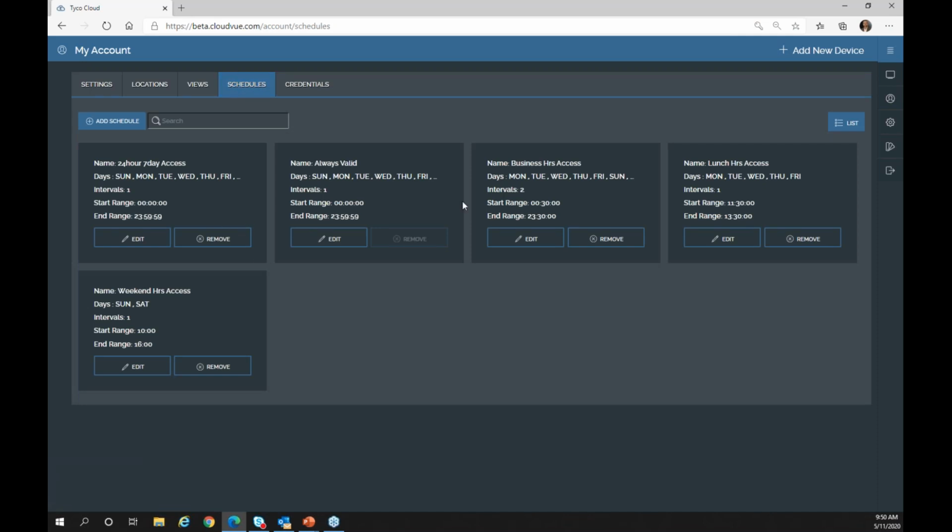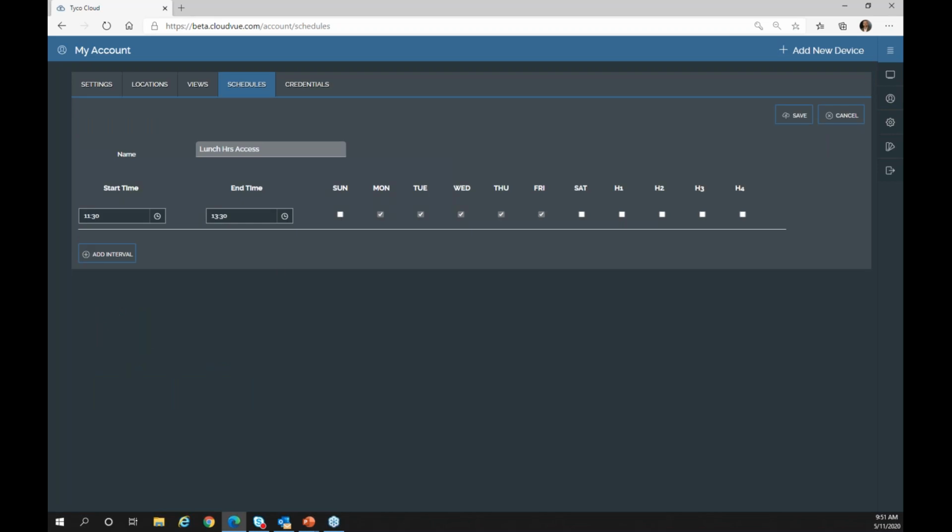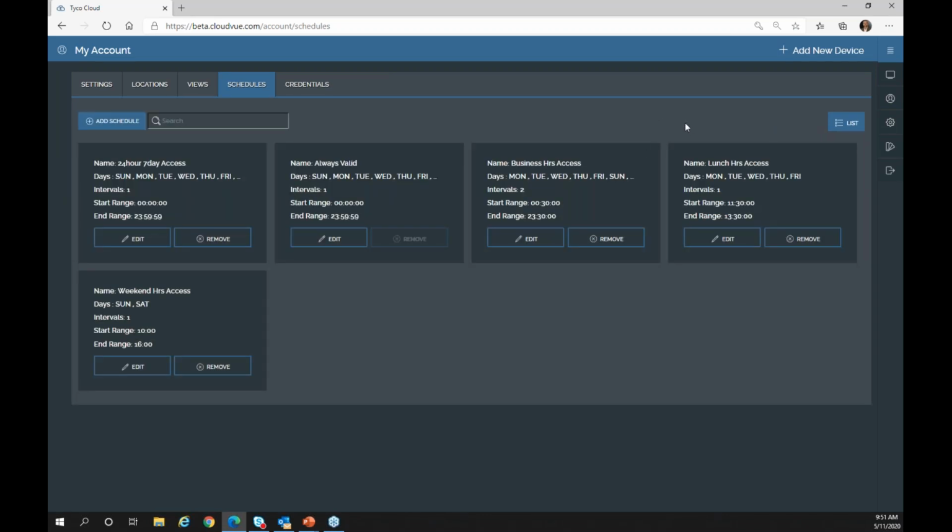These are just some of the access schedules that we've created. You can continue to create those schedules. You create those, associate them with your templates, and so that's a really quick way of issuing access control privileges and/or rights to mobile credentials from within cloud.